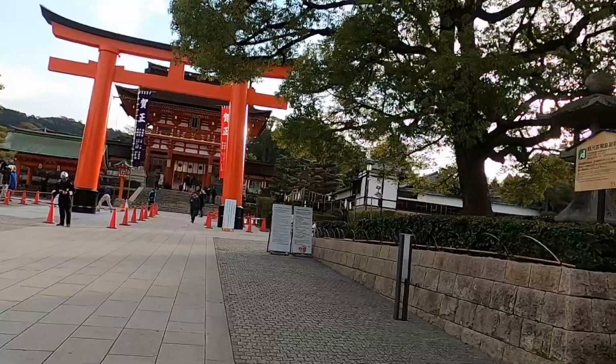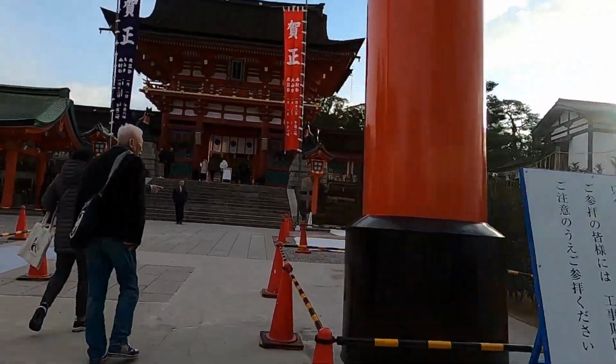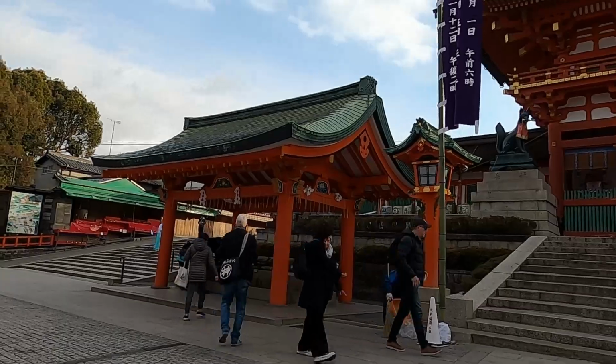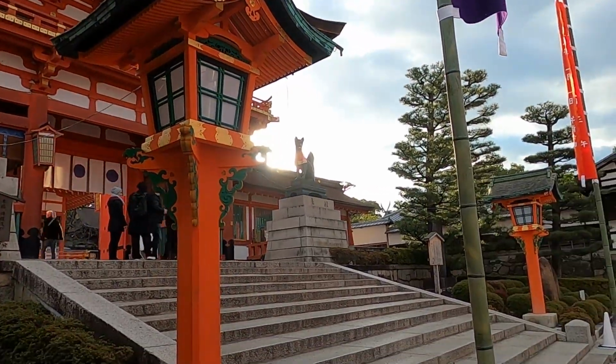As we got closer to the shrine entrance, we stopped by the Chozuya, or washing station. This is where you cleanse yourself from impurities, since shrines are sacred places. The massive red torii we passed through is a symbol of the division between the land of gods and the land of people. Pretty cool, right?